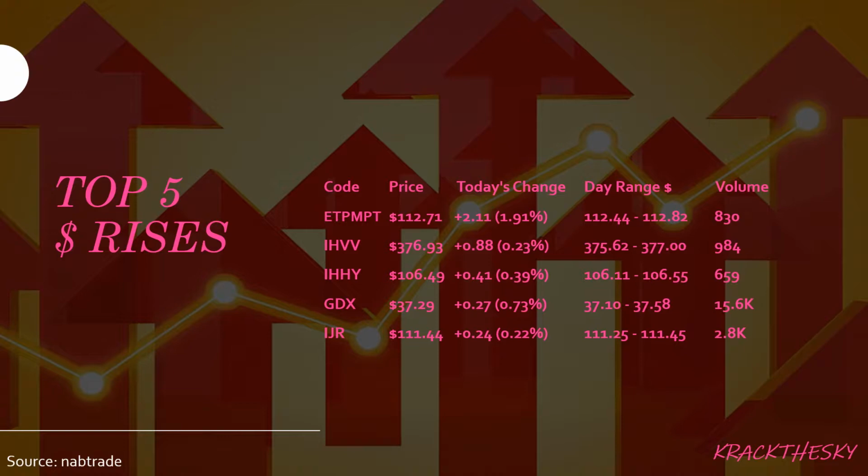We saw a rise in the share price by $2.11, which equates to 1.89%. And volume is quite light. I mean, this is a small ETF. We saw a volume of 830 shares traded.